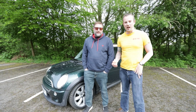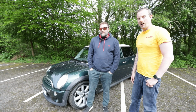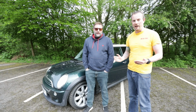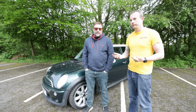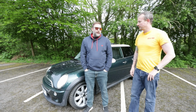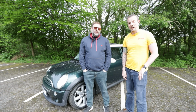So I mentioned we're here with James and his beautiful Mini Cooper S. This is the R53, with the R50 being the baseline variant. So the R53 is the top of the line, which includes the Cooper S and the Cooper Works. The John Cooper Works is the R53, yeah. The R52 is actually the convertible. Really? Didn't know about that, learning lots of things here.